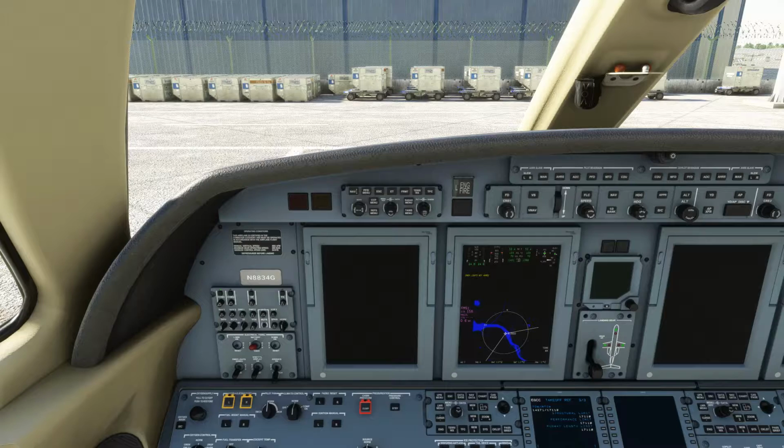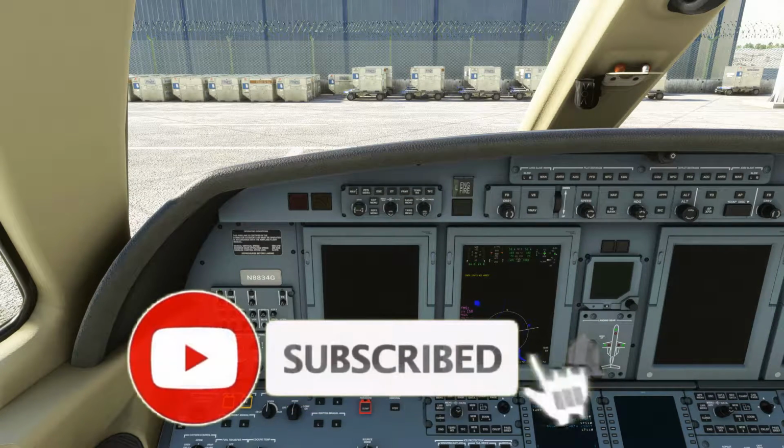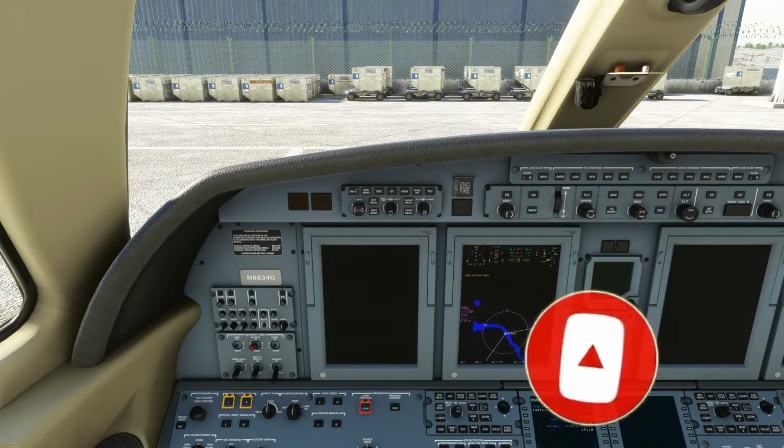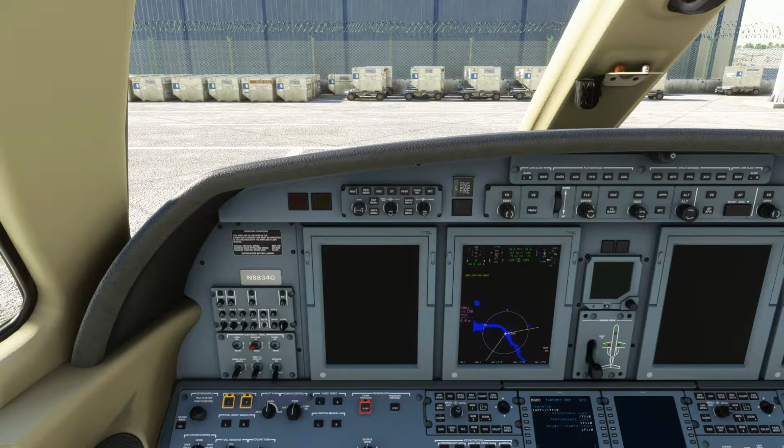The weather in Hamburg right now is looking good. It is 20 degrees C, and we're looking at winds out of 190 at 10 knots, with gusts to 20 knots. As you can see, the weather here in Manchester is pretty good as well. Few clouds, winds out of 220 at 10 knots, and it's 14 degrees C.